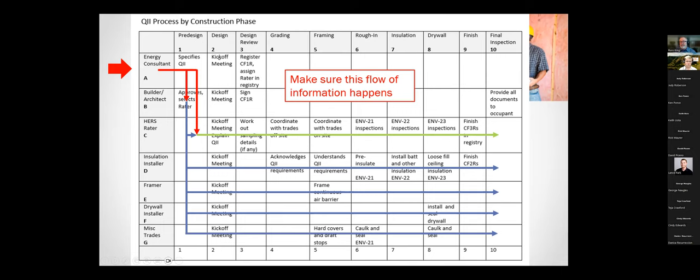And this is not meant to be precise or anything like that. It's just to kind of give you an idea. The purpose of this diagram is to say, okay, who is involved with QII and when are they involved with QII? And I started filling in these boxes and I was shocked how many boxes get filled in when you're talking about QII. So let's start at the beginning.